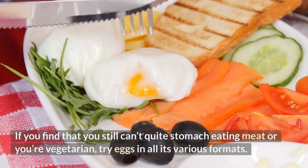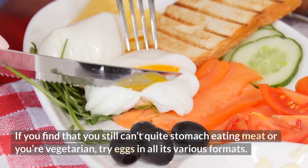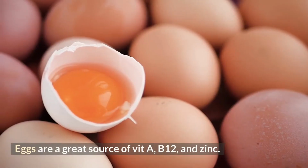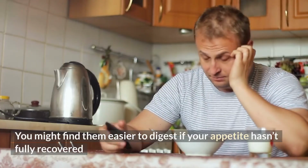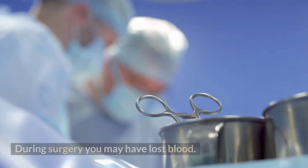If you find that you still can't quite stomach eating meat or you're vegetarian, try eggs in all its various formats. Eggs are a great source of vitamin A, B12, and zinc. You might find them easier to digest if your appetite hasn't fully recovered.